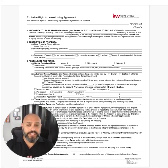So when would we actually use this contract? We have a homeowner who wants to put his house on the market and rent it out to a potential tenant. That's when we're going to use this form in order to list their house. This is them officially hiring us. So now we're going to go into this contract.